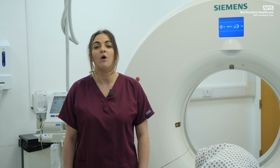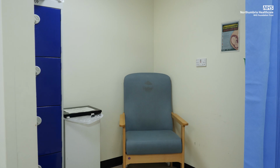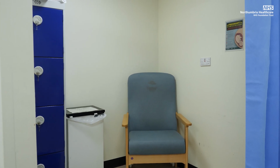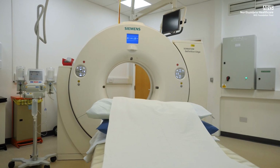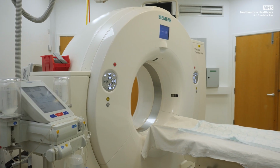When you arrive to the department, you'll be greeted by either a male or female radiographer or a radiography assistant. If you have a preference for your scan, please let us know prior to your appointment if you would like a male or female radiographer. You will be asked to change into a hospital gown, normally to remove from the waist down. You will then be guided into the CT scan room.